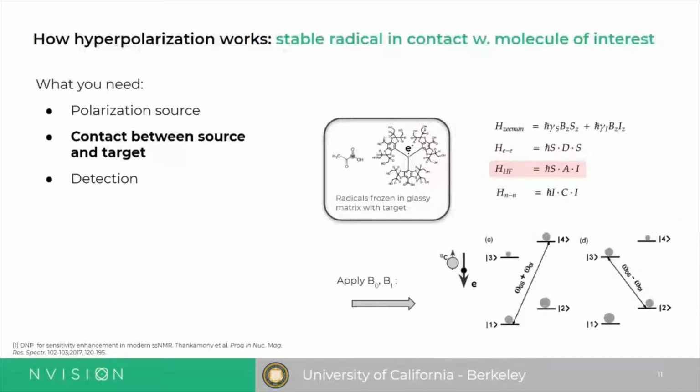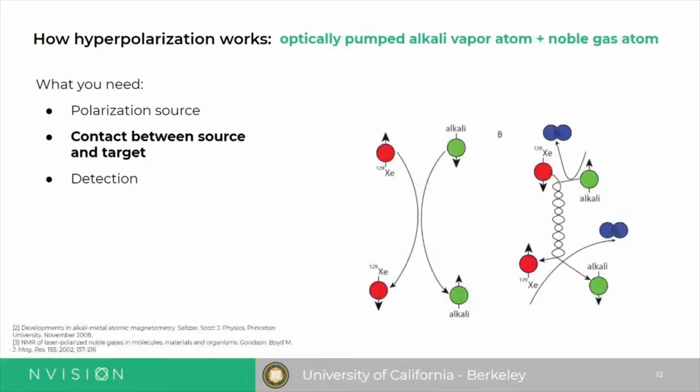So what happens here is you have an electron and a nuclear spin system, or in the simplest case, an electron coupled to a nucleus. These spins are then coupled. And through this hyperfine coupling, your two spin transitions become weakly allowed, and you can drive these with microwaves. By driving these with microwaves, you can actually transfer polarization. So that's one example of putting a source in contact with a molecule and transferring polarization.